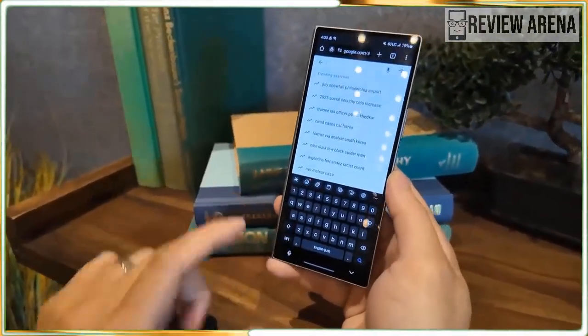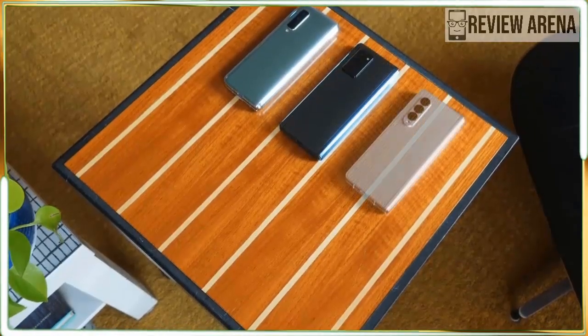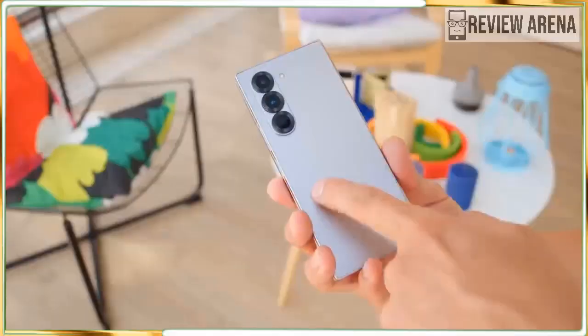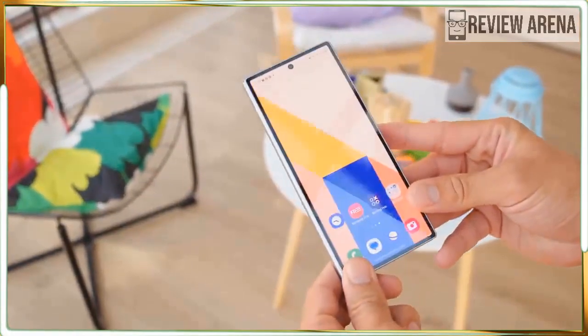When closed, the Z Fold 6 is 0.48 inches, down from 0.53 inches on the Fold 5. The flat edge design is a bit too sharp in the corners as it can dig into your hand, but overall the Fold 6 design is refined and improved.